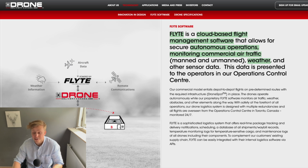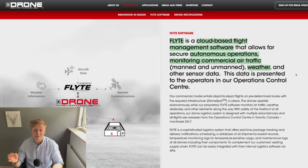FLT.V is a cloud-based flight management system that allows for secure, autonomous operations, monitoring commercial air traffic, weather and other sensor data. Although I personally haven't talked to anyone that has been using the software piece frequently. So to be honest, we have no idea whether the software piece is any good. However, if FLT.V is indeed able to integrate autonomous operations, monitoring commercial air traffic, weather and other sensor data, then FLT.V would be a pretty strong software piece.